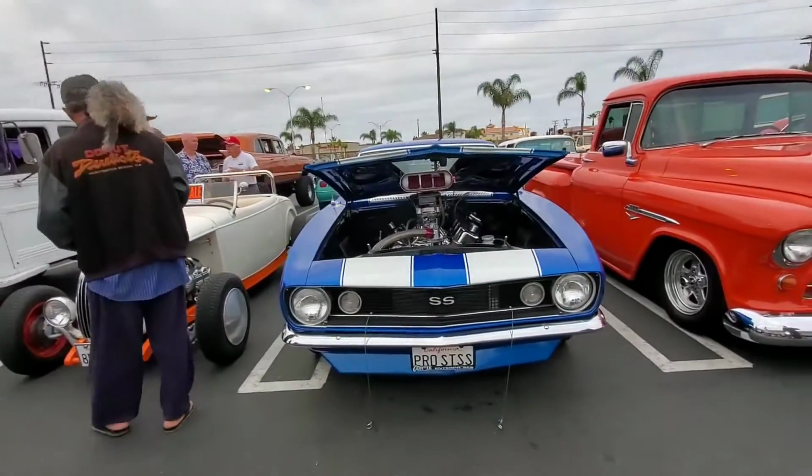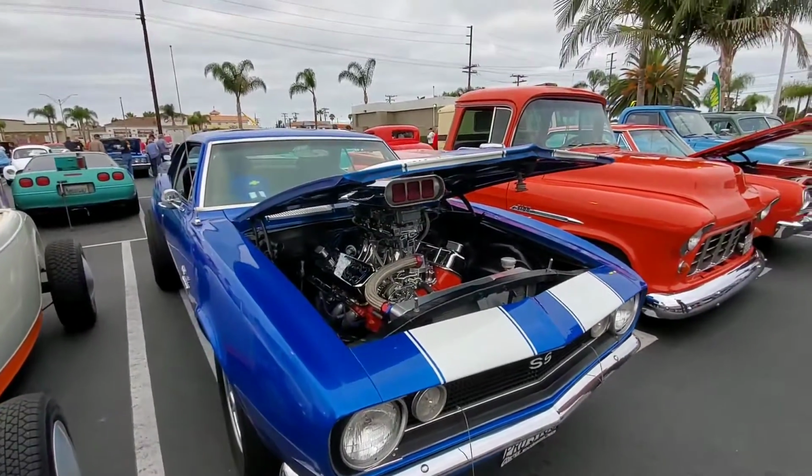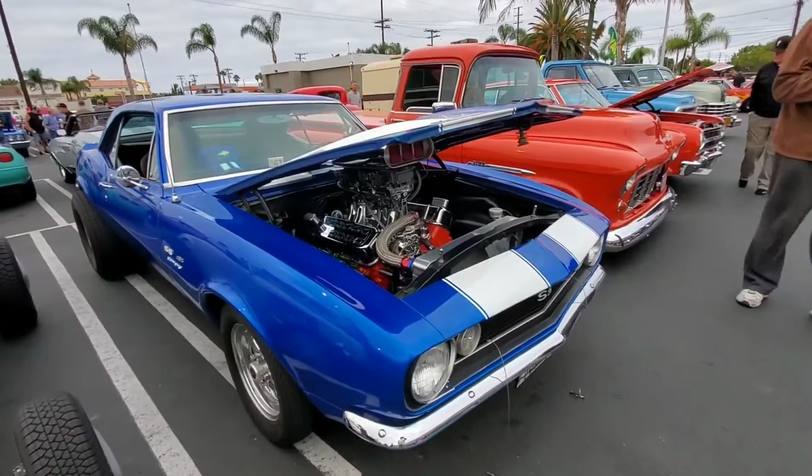Yeah, Pro Street SS, huh? Look at that. They got a gang of engine popping out of there. We'd see this rolling down Huntington Beach down Main Street. It's been a while because I haven't been hanging out down Main Street.